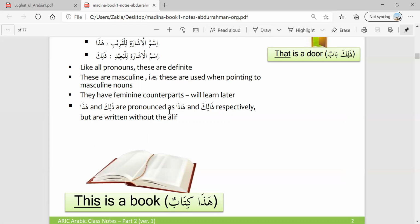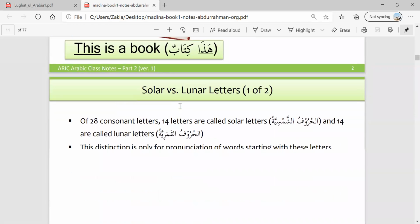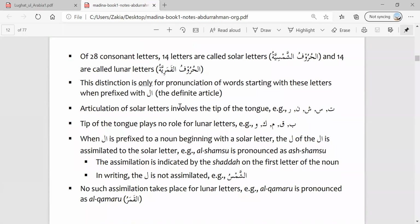Dhalika and hadha are pronounced as dhaalika and haadha. Basically, you are elongating it because of an alif that comes after it, but that's not written down. Okay, so that is your first lesson, and it's covered in Medina book number one, which I will point at after we finish this lesson, inshallah, so that you know where to go for some extra practice.